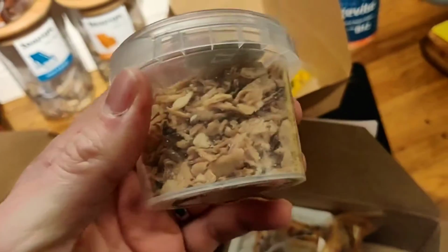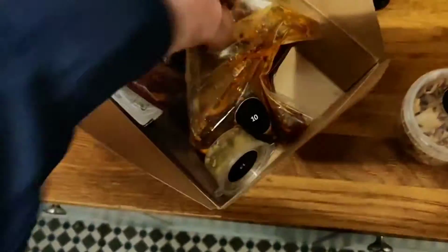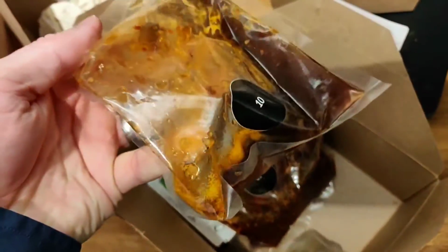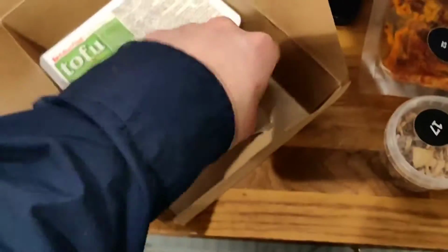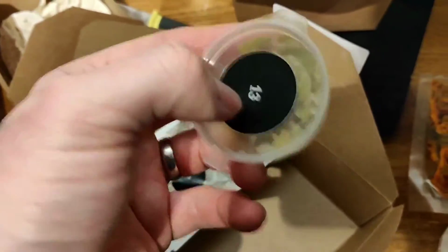No. You can eat a vegan dinner for less than £1. But that's not what this is. This isn't trying to be cheap. This is trying to be delicious luxury in your house. So for what you get, I think it is a seriously good deal. If you can afford it, I think it's well worth it.